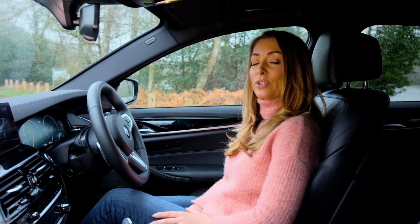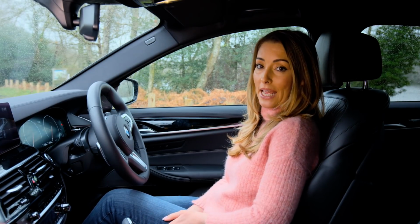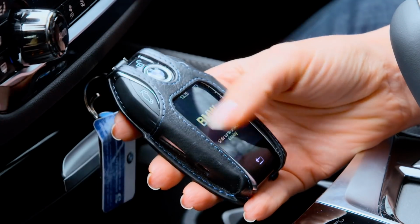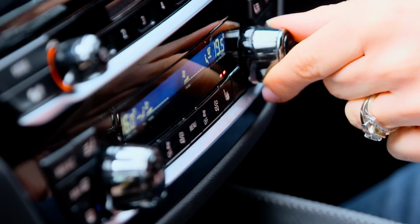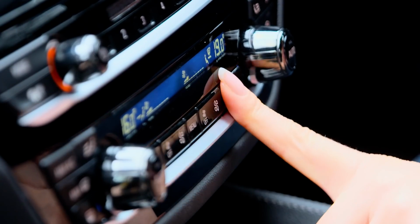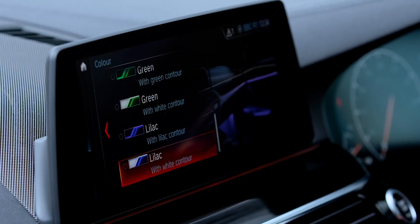For the best overall technology package, you can opt for the aptly named Technology Pack. This adds the aforementioned head-up display and gesture control, plus a touchscreen display key, Wi-Fi hotspot preparation, enhanced Bluetooth and wireless phone charging. That's on top of the wealth of standard features to make driving anywhere extremely comfortable, such as heated front seats, cruise control, ambient lighting and automatic air conditioning.